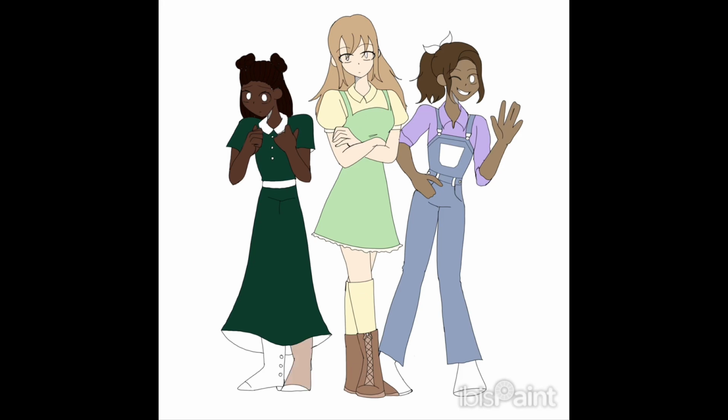Kitty was also alright. Again, I just gave her better shoes and a little bit more to her dress, not a whole lot. There wasn't much I wanted to do for her design. Honestly, Julie was the one who changed the most. I feel like the shoes in this picture were actually pretty good, and like I talked about in my last video, I am so bad at drawing shoes. But in this one, I actually think that they looked pretty great. I still definitely need to practice, but overall, I like it.